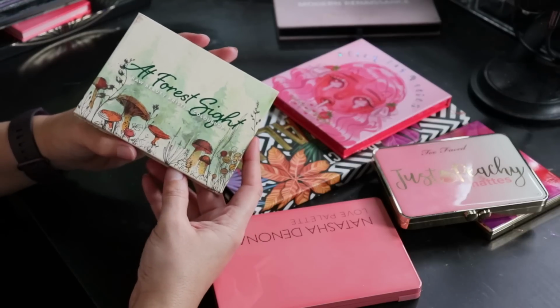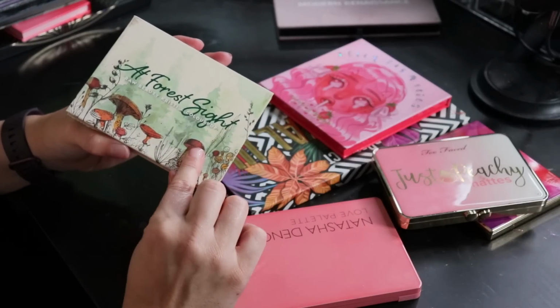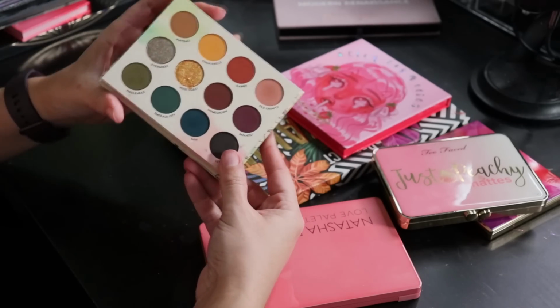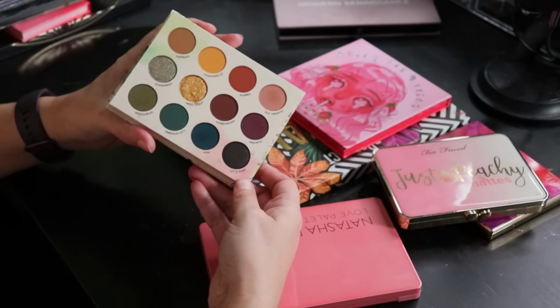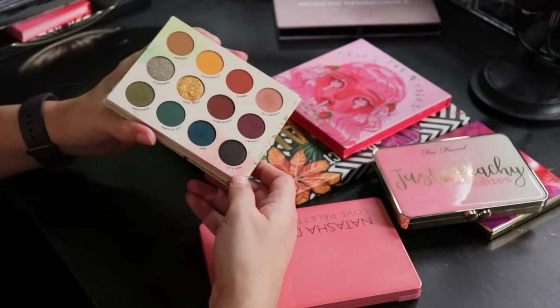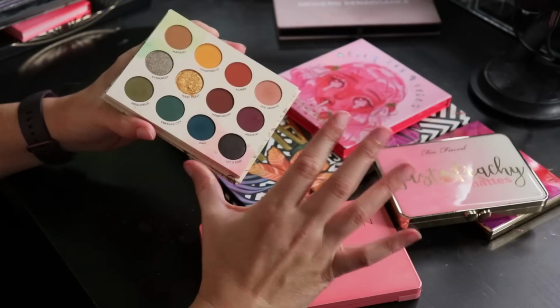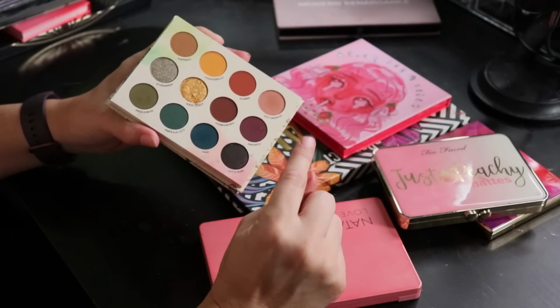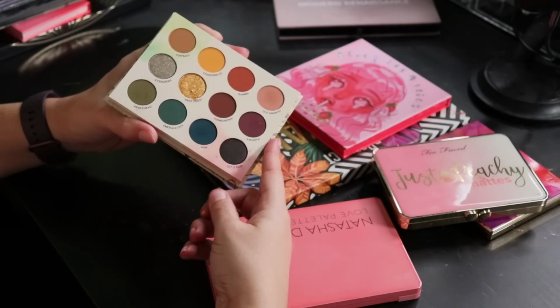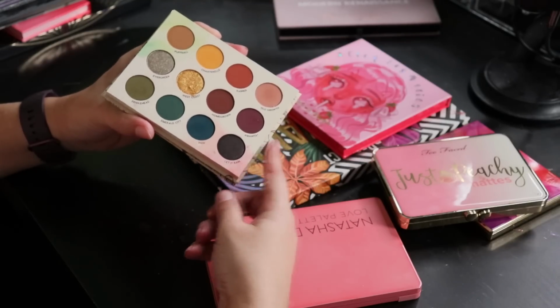Okay. Then we have the Colourpop and Raw Beauty Christie collab, Forest Sight. And this is such a pretty color story. Like, just such nice, rich, and earthy tones. I don't wear it a lot, but now that I'm looking at it and reminding myself just how beautiful it is, this is one that I definitely want to give more attention to, so I do want to keep this one.